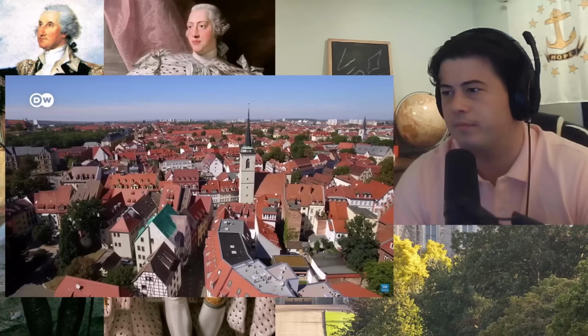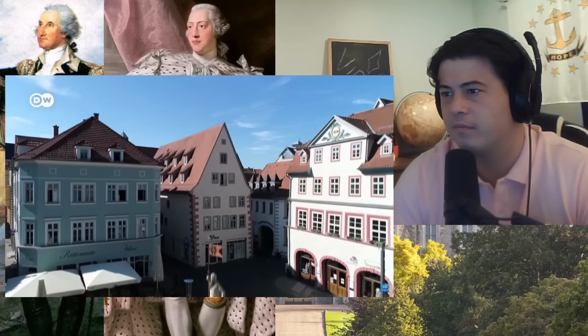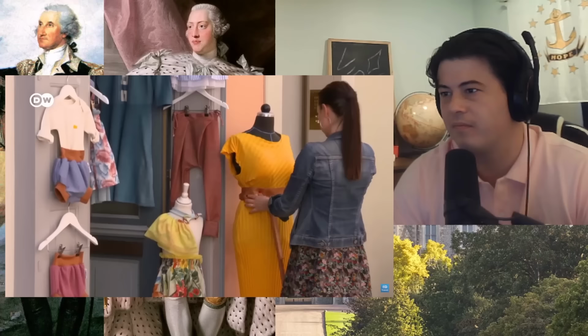Moving on to Erfurt, a city that became a powerful trading center. Being located on the ancient Via Regia trade route made Erfurt a prosperous place, as visitors can tell from the richly ornate old town facades. When in Erfurt, don't miss out on the iconic Krämerbrücke, or Merchant's Bridge. It is lined with half-timbered buildings, like in medieval times, where today visitors can shop, visit galleries and cafes.